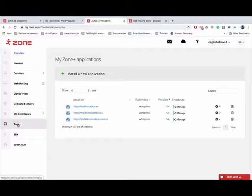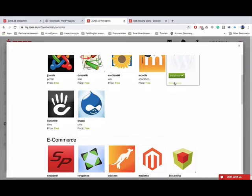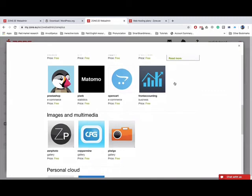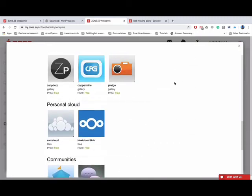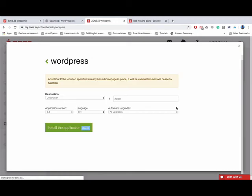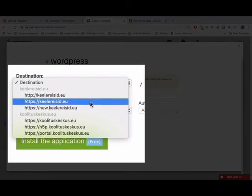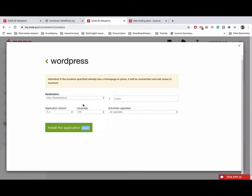Right, I click on the link here and now you can see all the available applications that can be installed in one click. You can see there are applications for content management, e-commerce, creating different wikis, multimedia hosting, personal clouds, etc. I will choose WordPress and click the Install Now button. The system asks you where exactly you want to install your WordPress application, and in my case there are several domains and subdomains on my own. I will click on a random one for the purposes of this exercise.